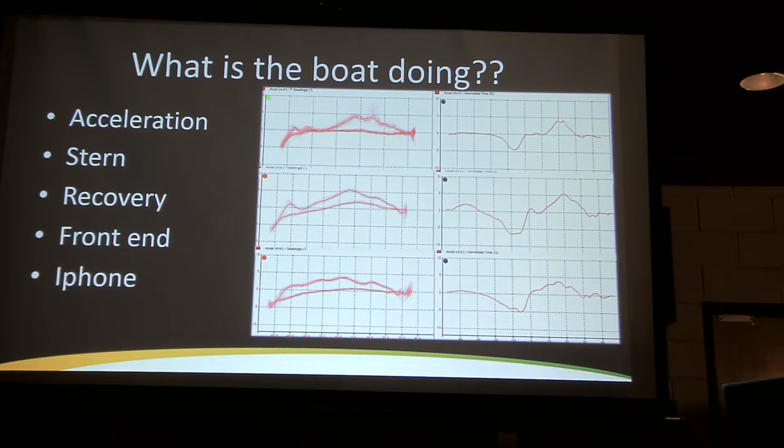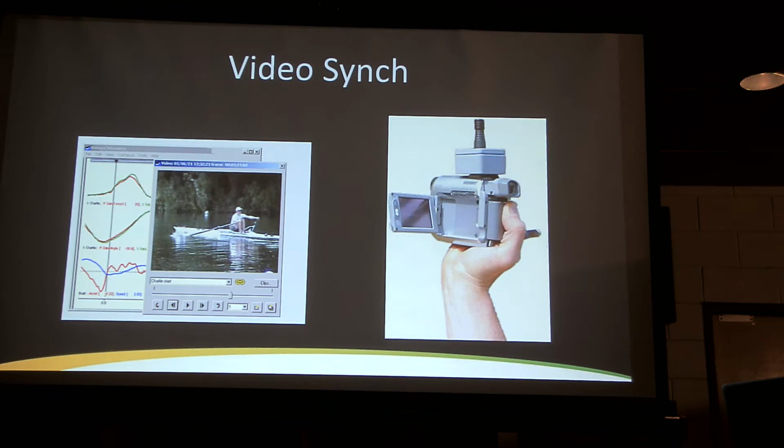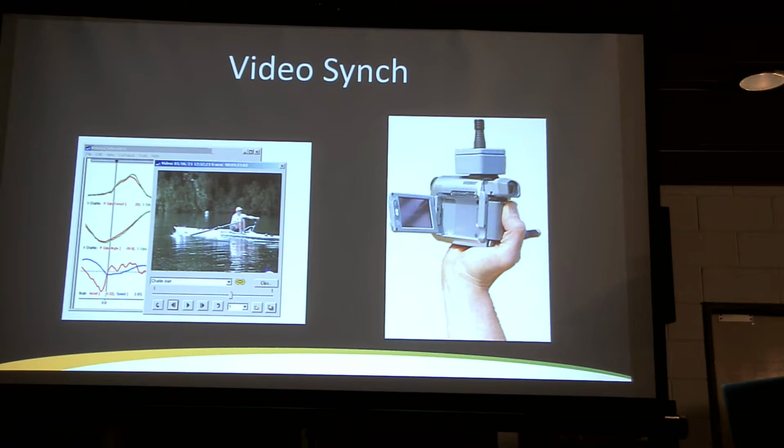So we can start tracking that, we start monitoring it, we start looking at it in relation to video, and we know what the technique is, and start making changes. I'm going to ignore that one because we're way over time. And I encourage you strongly, if you're using this information, always sync it with video as much as possible.